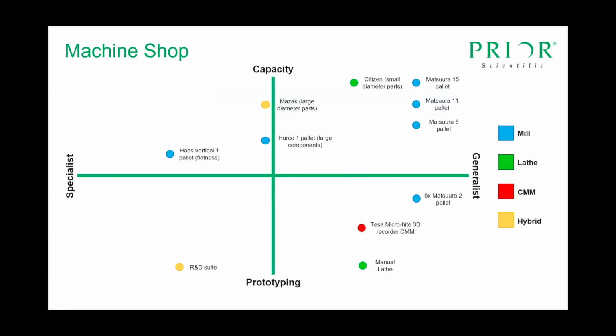As you've seen from the video, there's a big spectrum of machines that we have on site to do different things. I won't talk about the specifics of each of these, but this is just to give you a visual reference of the fact we've got systems that can do lots and lots of different types of machining at high capacity. And we also have specialized machines and even an R&D suite of machines that allow us to do individual prototyping. So we've got the full spectrum of capability, and it means we can deal with clients of different sizes and at different stages in their development.